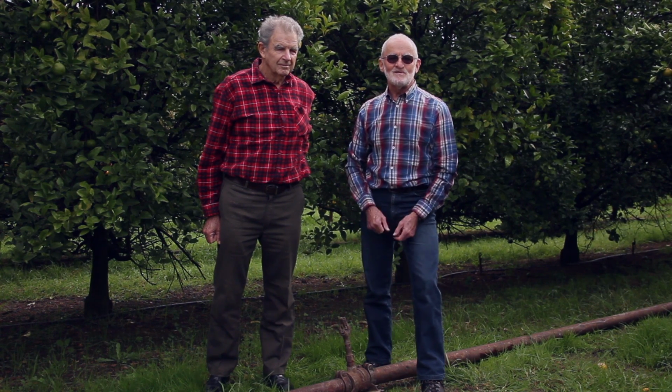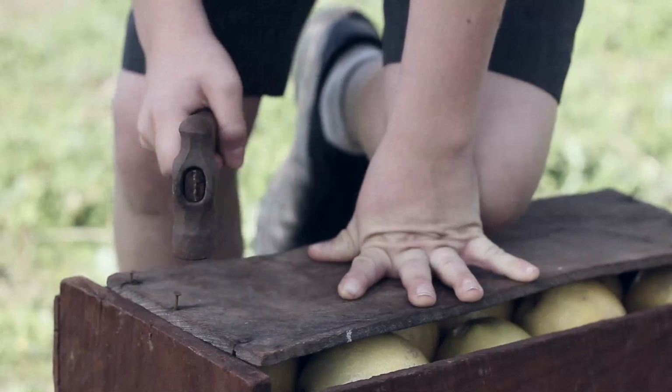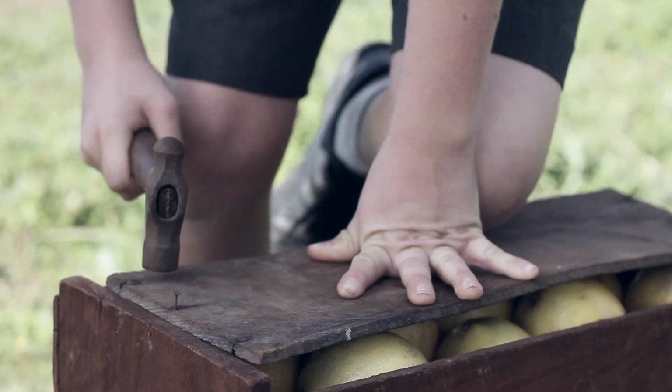It was great fun. One of my favourite jobs around the orchard was making fruit cases, the ones that Dad used to pack the fruit into to go to market.